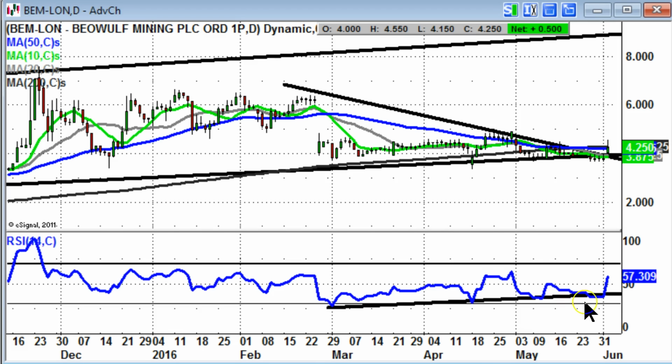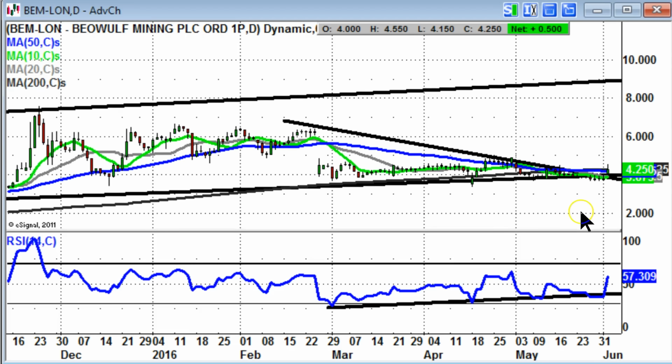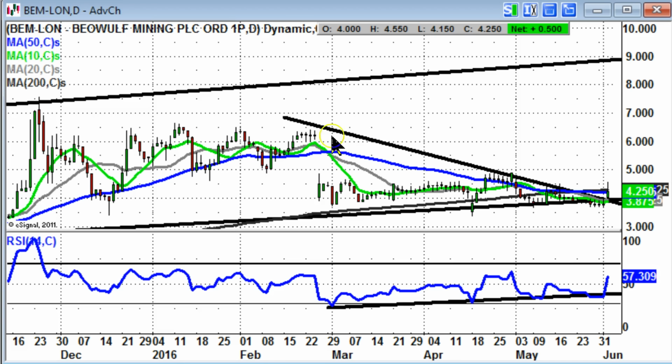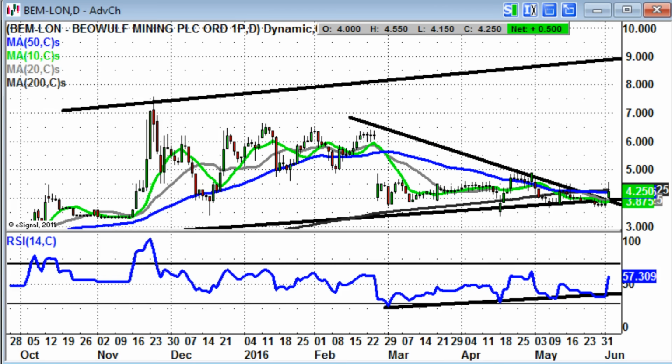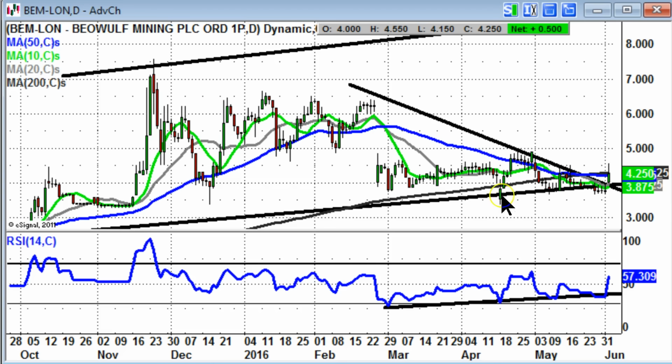And then the strong RSI rebound off this March uptrend line, a leading indicator on a new leg to the upside, or a possible one. So the initial target here to fill the gap, February gap up to 6p, and then after that, over the next 2-3 months, as high as 9 pence. Stop loss, the obvious one, back below 3.5 pence for now.